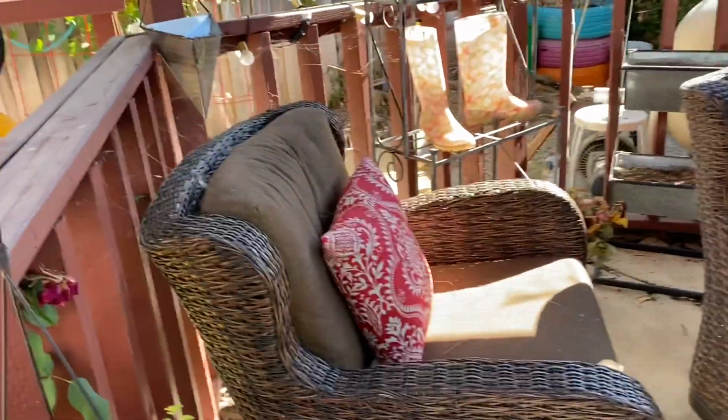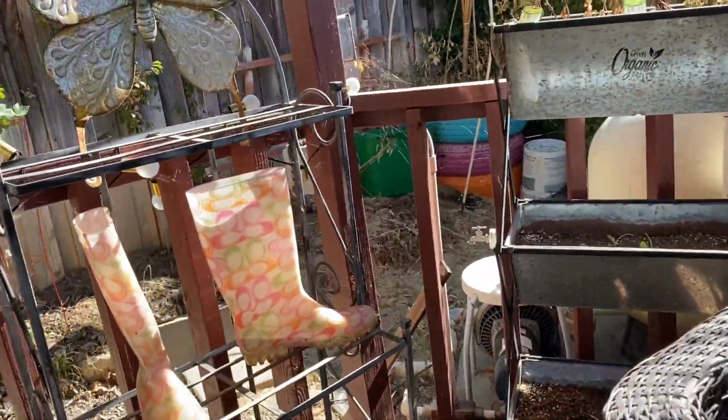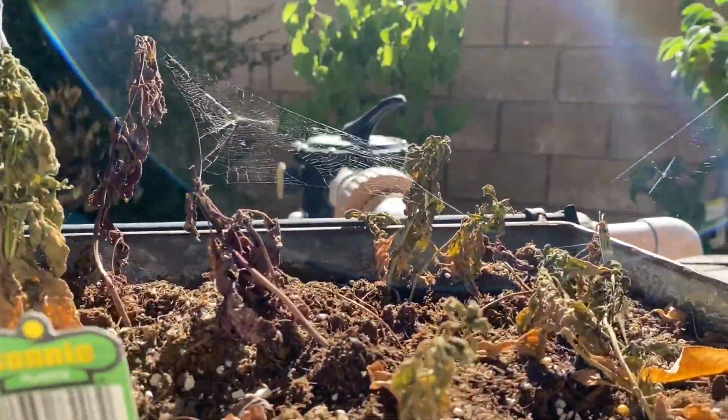So let's see what happened in here to my basil. Can y'all see that?